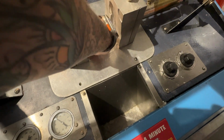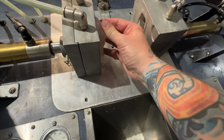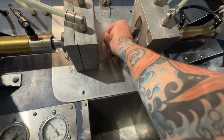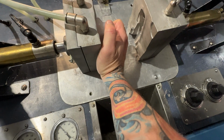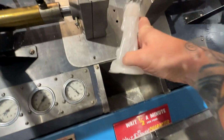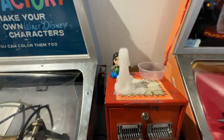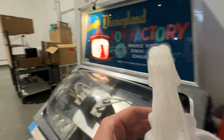Stuck in there. It's really warm and it's stuck in there. Oh, I don't want to rip it in half. Oh my God. It is. Oh my God. Oh, it is so stuck inside there. Hold on. Yeah, liberated. Yes. Look at him. Look at him.